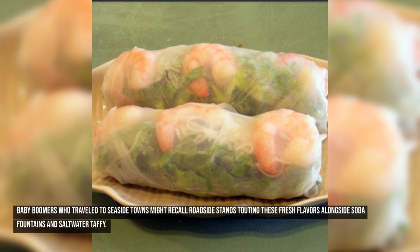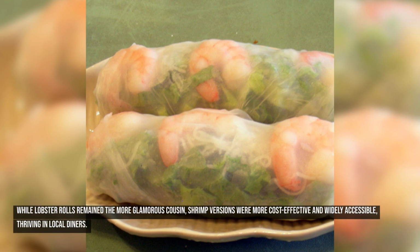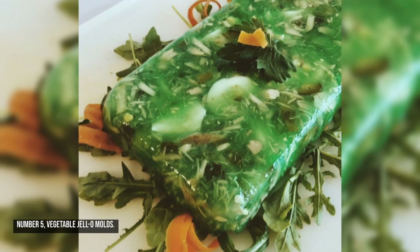Baby boomers who traveled to seaside towns might recall roadside stands touting these fresh flavors, alongside soda fountains and saltwater taffy. By the 1970s, women's magazines promoted them as a classy, easy-to-assemble dish for luncheons or early afternoon gatherings. While lobster rolls remained the more glamorous cousin, shrimp versions were more cost-effective and widely accessible, thriving in local diners. As quick service chains boomed in the 1980s, homemade seafood rolls receded a bit. But dedicated fans continue to recreate them with tangy sauces, crisp lettuce, and that briny essence once synonymous with a carefree midday treat.